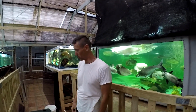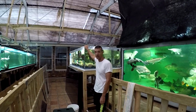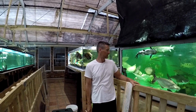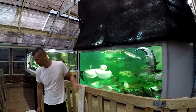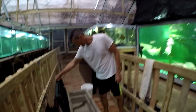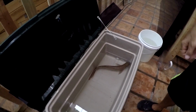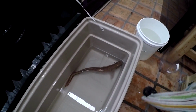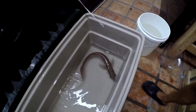Okay, it's acclimated, so we're ready to put it in the tank. It's gonna go into the new 1800-gallon tank for now, because it's too small to go into the 4500-gallon, where the larger arowana will give it a very hard time. As the previous owners tell me, this arowana is 10 years old, and it shows. I can see that it's not young.